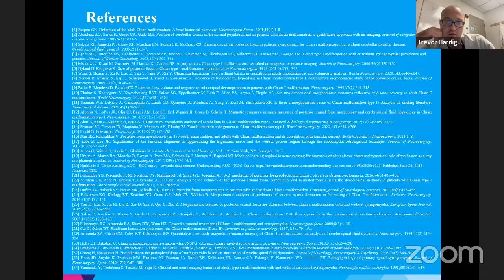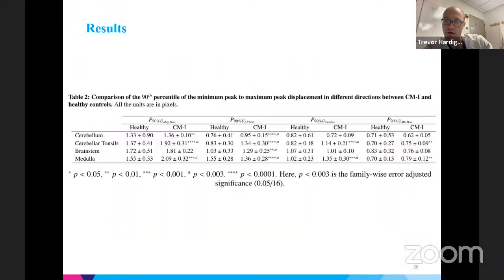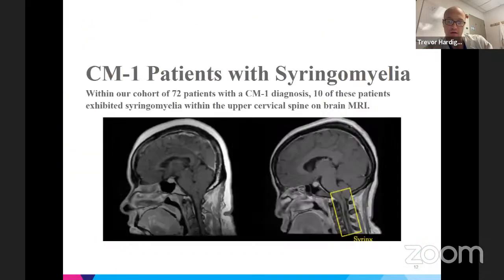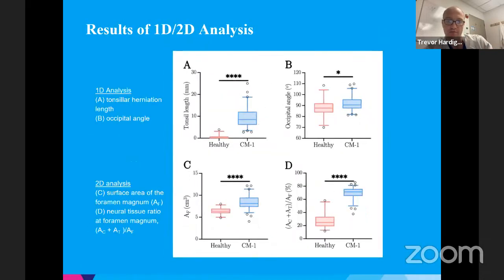I just had one question. When you were looking at things like the occipital angle and some of the other figures there, it looked like there was a bimodal distribution between the Chiari and the healthy patients. I'm wondering if you saw anything in the demographics of the patients, maybe sex or something else, that could account for some of that bimodal distribution.